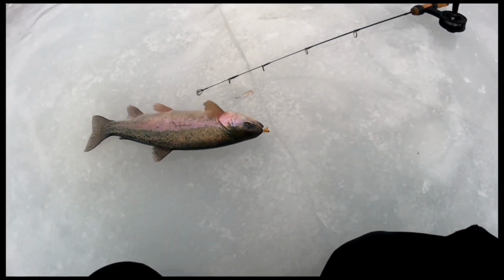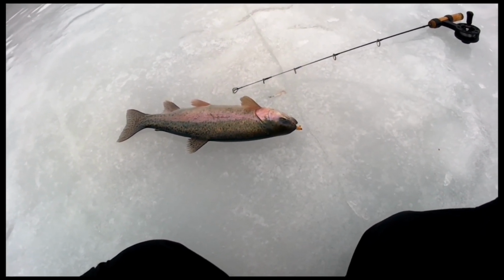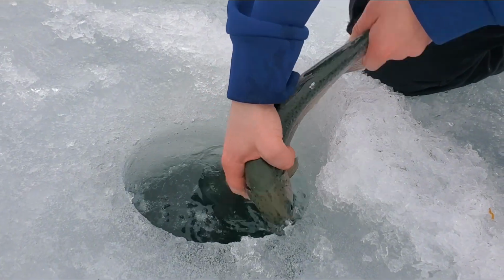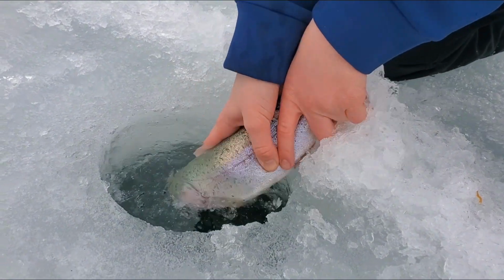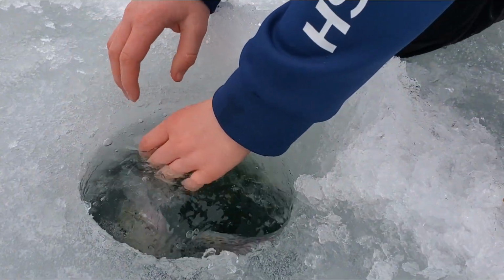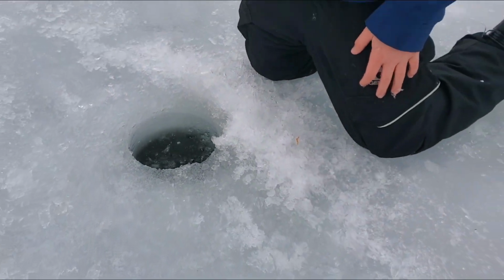I catch this insanely nice 14-inch rainbow trout off camera. So actually, we were going to pack up to change spots. I just put my rod down, and I just see it going crazy. So I went up, set the hook, got him, started reeling the wrong way, but finally I reeled the correct way. So that's a nice rainbow trout right there. So we got the release.